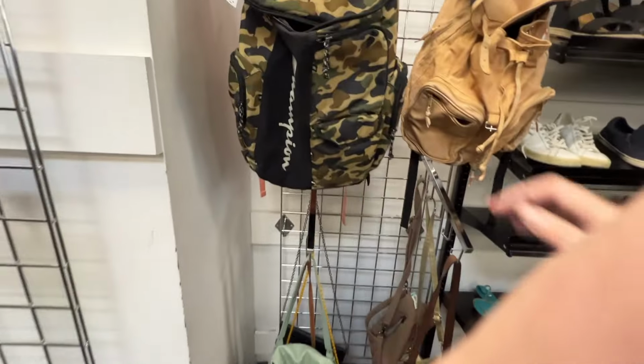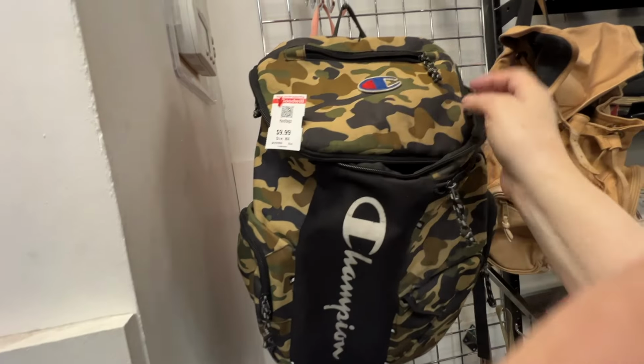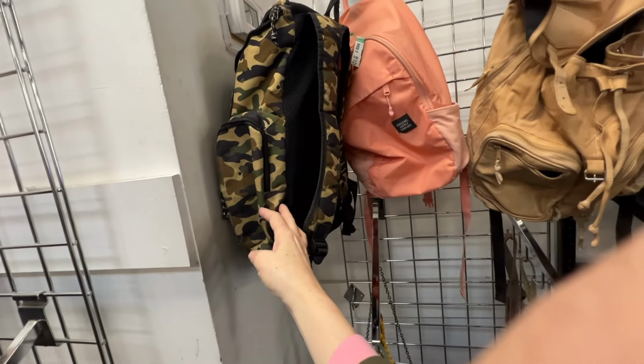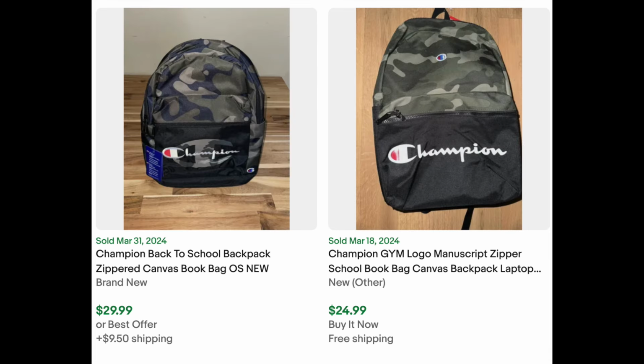I walked over towards the bags and I saw this Champion camo backpack. It's $10 in very good condition. And then I looked up the sold comps and they run anywhere from $13 to about $30. So I left that behind. I didn't think it was that great of a return.